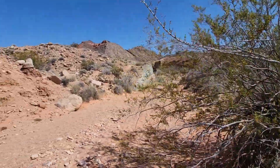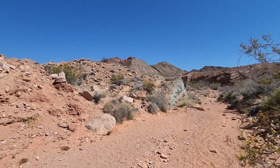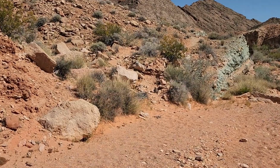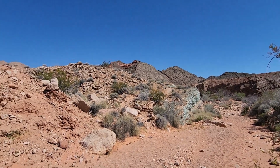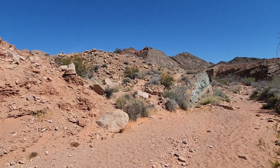Another thing I wanted to point out is, I mentioned that we want to get over this ridge. And look, here is a little split off trail. Gets us up above the ridge. And I believe on the other side of the ridge, we're going to start seeing the southern Bowl of Fire.